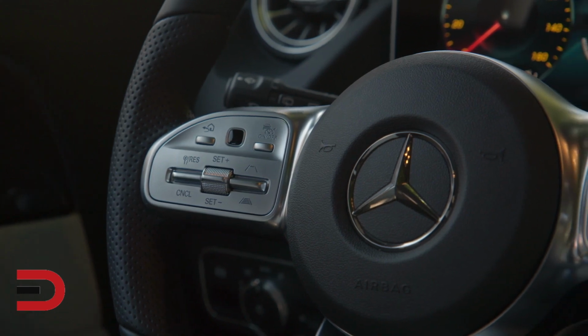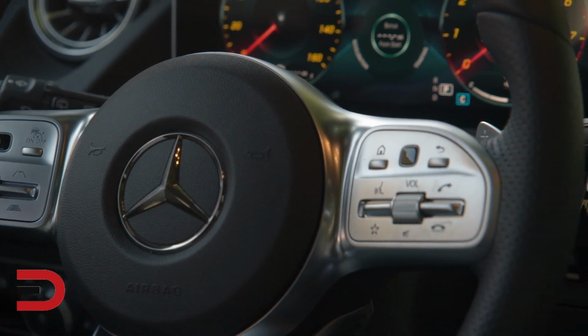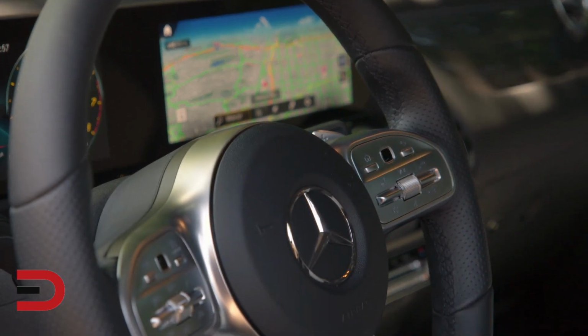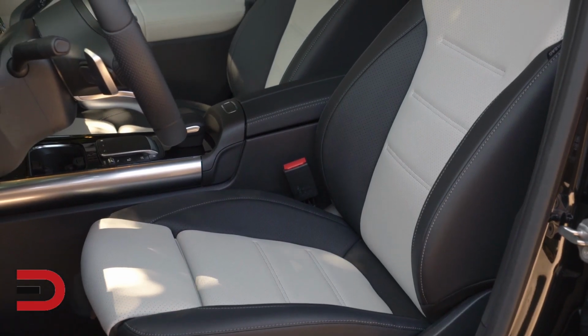Interior amenities include 8-way power front seats with memory settings, leatherette seating surfaces, a 40-20-40 split folding rear bench seat, remote keyless entry, push-button start, front and rear cup holders, dual-zone climate control, a cargo cover, and three 12-volt DC power outlets, air filtration, and a remote engine starter.